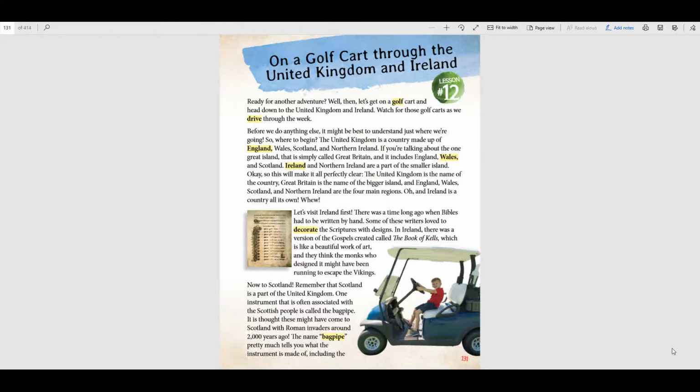Are you ready to start a new week in our history and go to a different place, a new adventure? Remember last week we went to where it was really cold. We've been in Europe. So today we're going to go to a different place. It says, get in your golf cart and we're going to head to the United Kingdom and Ireland.